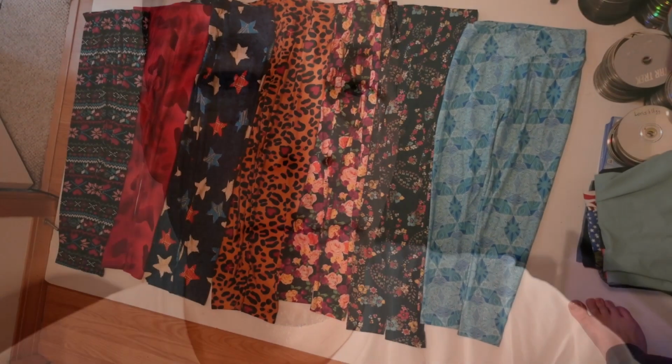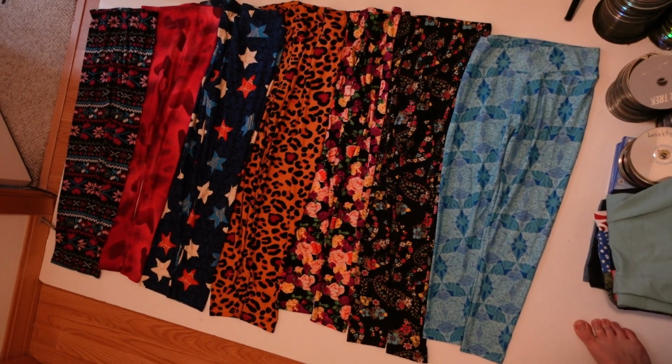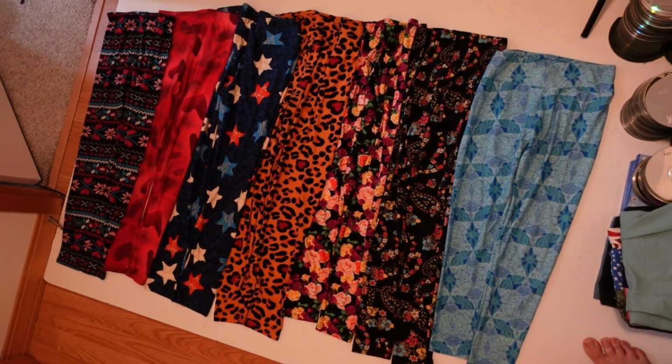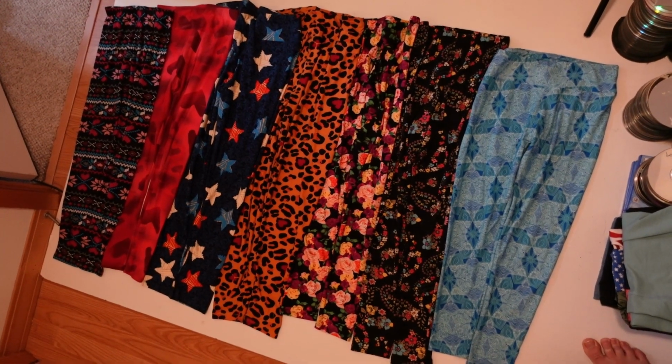There are some nicer ones that are Disney themed, with Minnie Mouse and the Disney characters on them, but these are just generic ones, so I'm going to bulk them up, a lot of 7 here. Let me show you. There you can see I have 7 of them here, all ready to be photographed. I'm going to bulk those up and list them in one listing instead of doing them individually.